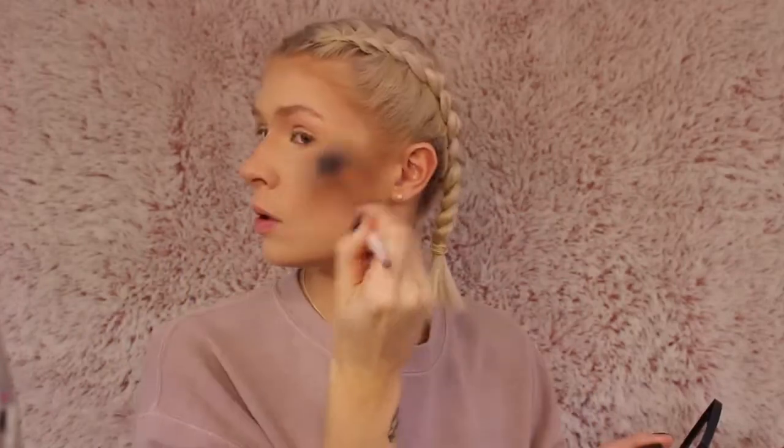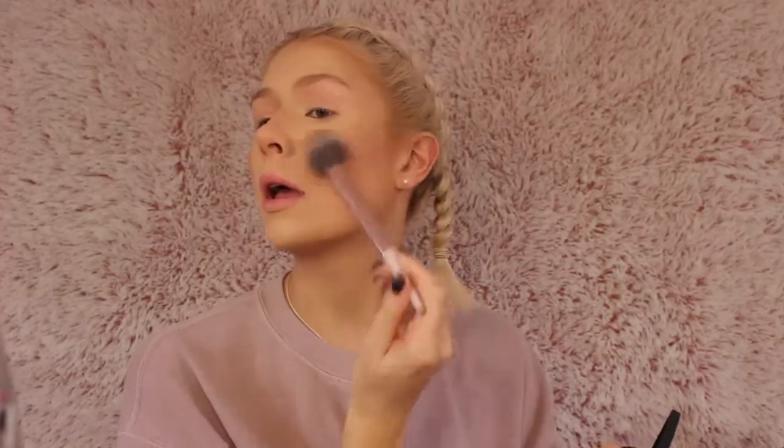I am going to bronze. I'm gonna use my Arbonne bronzer because it is such a gorgeous glowy bronzer. I'm holding it quite high up the brush, and I'm just doing the lightest circles just because I find that distributes the product in the best way for me. The one thing I hate about having this clipped hair is you can see all the product that gets in your hairline. So annoying.